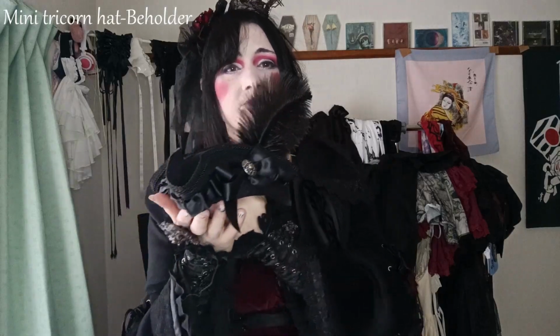So I asked if I could get something else, and if I could get a mini tricorn hat, because I also love doing pirate style, and I feel like it's not complete without a little pirate hat. So the owner was so kind to make me this beautiful mini tricorn hat. It's so cute. I'm really impatient to wear it, like with the feather. The feather is so cute, so pretty. So now we're gonna look at something that I have a lot of now. It's my corsages.